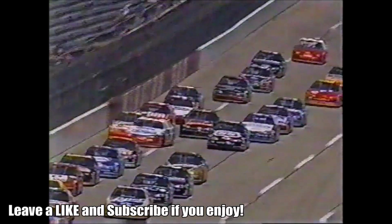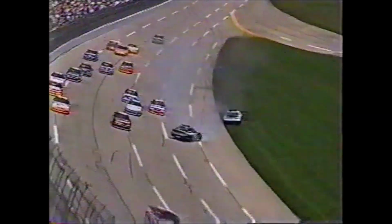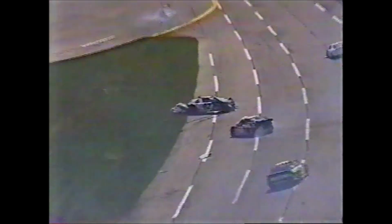Joe Nemechek, the leader, as the field's in the tri-oval. And trouble! 89 car. Stan Barrett gets tagged, goes across the racetrack. Elliott Sadler's involved. David Green, Andy Santerre, the yellow car's involved. And we can show you what happened.